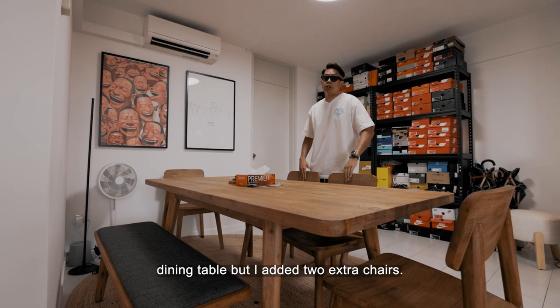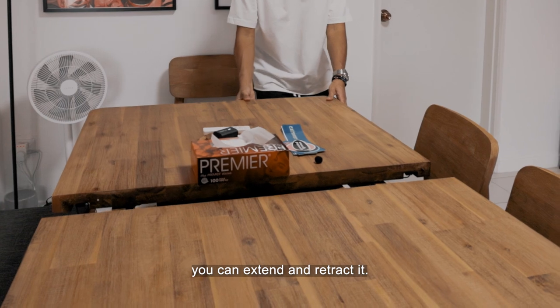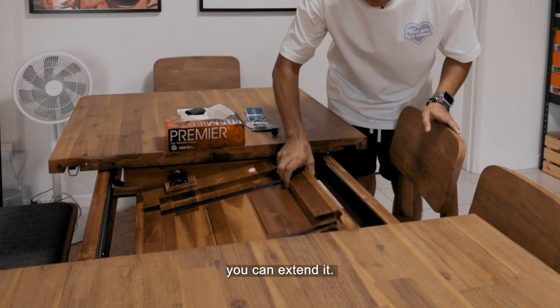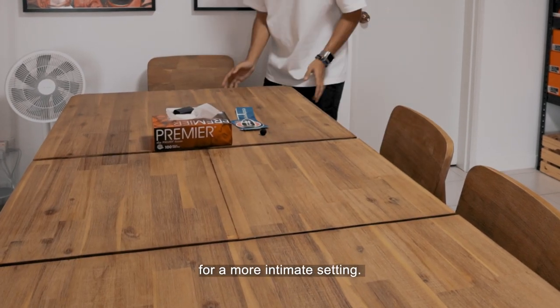But I added 2 extra chairs. What's very cool about this dining table is you can extend and retract it. So if you have more people and you want to have a steamboat, you can extend it. If not, if it's a small dinner, you can retract it for a more intimate setting.